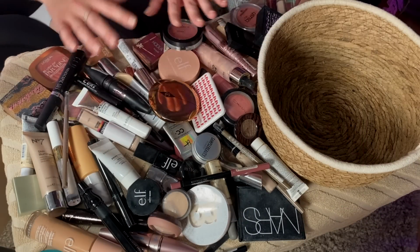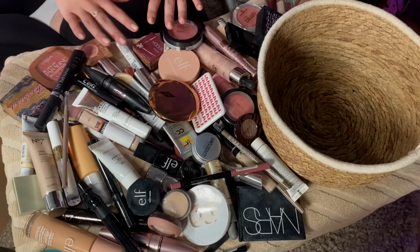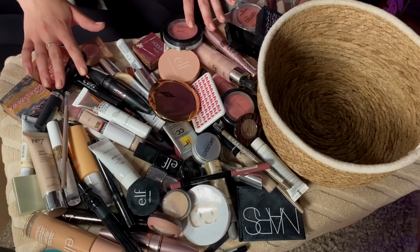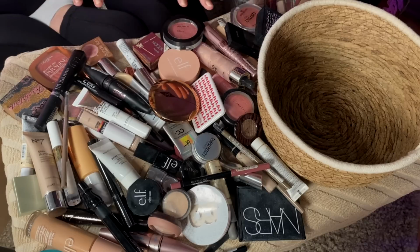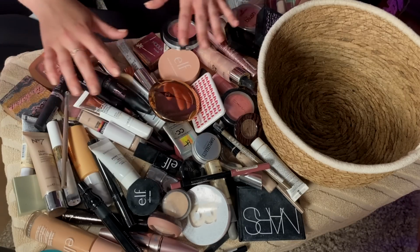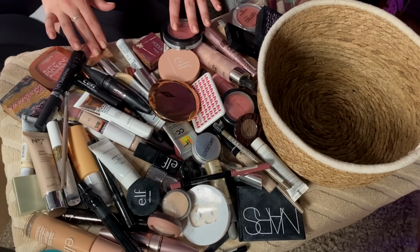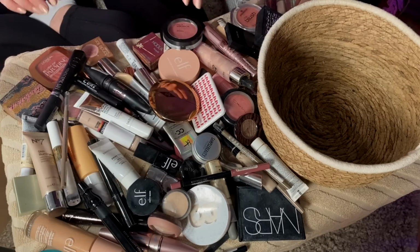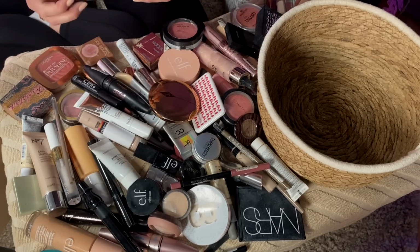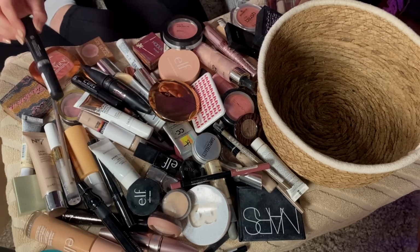Okay, so I've dumped all of my products onto this small table here. I'm just sitting on the floor where I normally film, and this is the table that I normally put my props on for my videos. This is quite overwhelming to look at, and I thought it would be best to pick up each individual product one by one, and decide if I want to keep it or toss it if it's old or used too much, or anything like that.